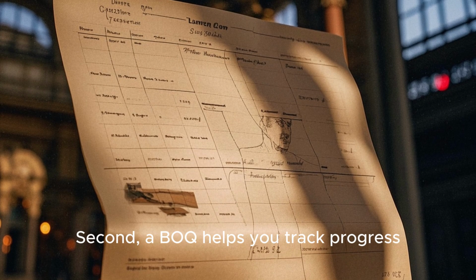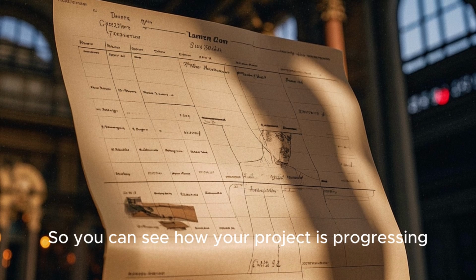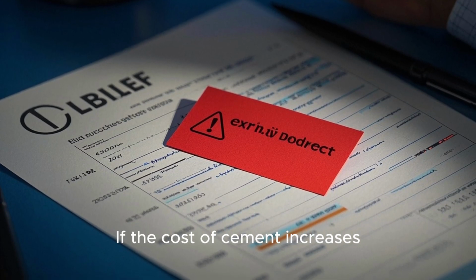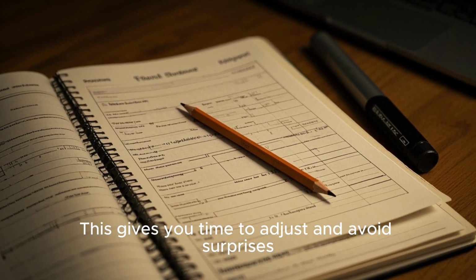Second, a BOQ helps you track progress. Each item has a scheduled completion date, so you can see how your project is progressing. Third, it helps you spot overruns early. If the cost of cement increases, you'll know right away. This gives you time to adjust and avoid surprises.